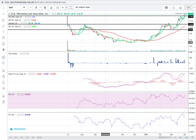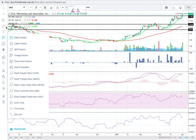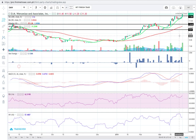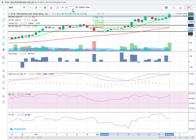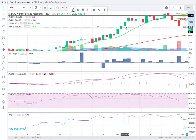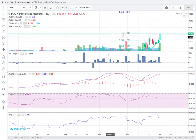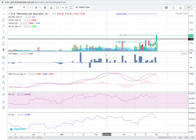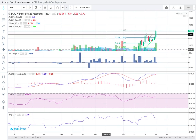Okay, so let's plot the Fibonacci so we could get the psychological resistance for DMW. For us to be able to drag the chart to the bottom, we have to zoom it in first. If you're not going to zoom it in, then the chart is not draggable. So here you go. The psychological resistance is pegged at 13.64. That's 61.8% of the Fibonacci extension.